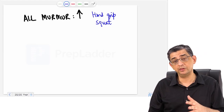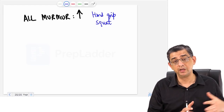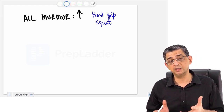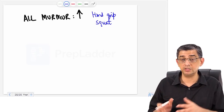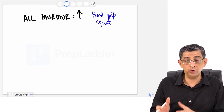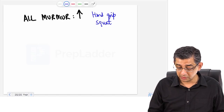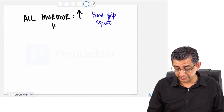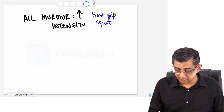happen. One will be that there will be more blood rushing towards the heart because of squeezing of the leg muscles while he's squatting, and second, the peripheral resistance and the afterload will also increase. If the peripheral resistance or the afterload increases, the heart is working against more gradient, which means the murmur intensity will increase. All murmurs increase with, that's the intensity that we are talking about, right? So please be clear, I'm not talking about duration anymore, I'm talking about intensity, guys.